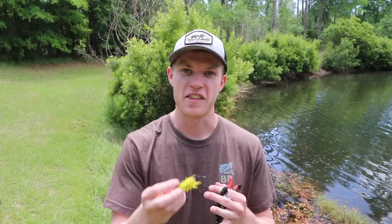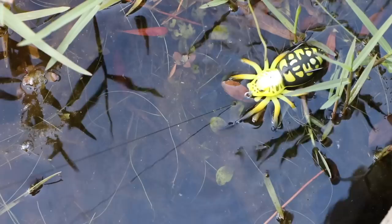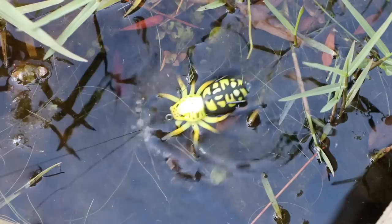The second one is this spider. This topwater spider is really, really neat. It definitely gives you the creepy crawlies, but this is basically just like a topwater frog, but in the shape of a spider. So I don't think we'll have a problem getting smoked on that.